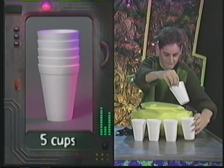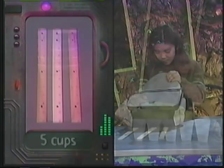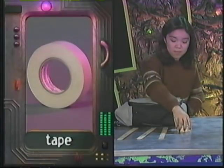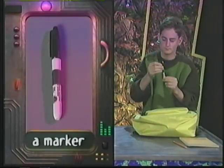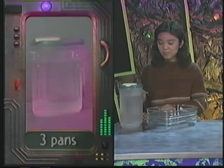You'll also need 5 foam cups, 3 rulers and a roll of masking tape, a pad, a pencil, and a marker, 3 baking pans, and a pitcher of water.